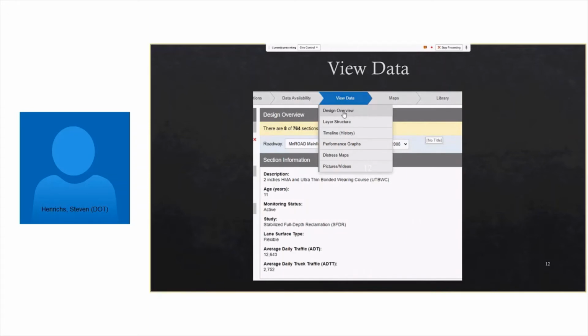Next on the toolbar is view data, and under that are several choices. The first one is design overview. This is just a short summary of this section, such as the section description, the study name, traffic, and a couple other things.